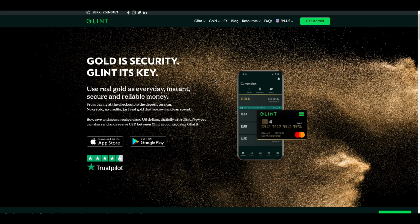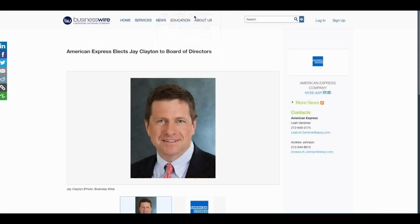I'm telling you folks, this gold thing, when they do this reset, it is going to be a significant part. That's why I buy physical gold. I buy gold in my Glenn account so that it's spendable. And I also have plenty of XRP because I think all these things are going to be a part of this reset. Now, in case you felt like throwing up today, I wanted to show you this.